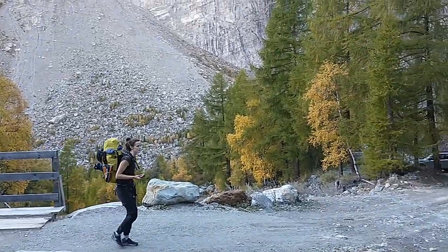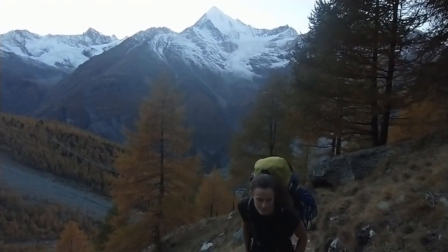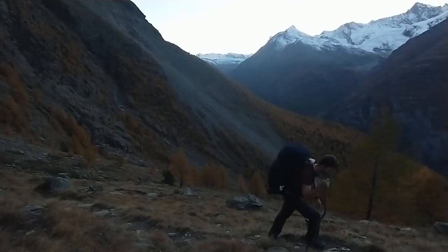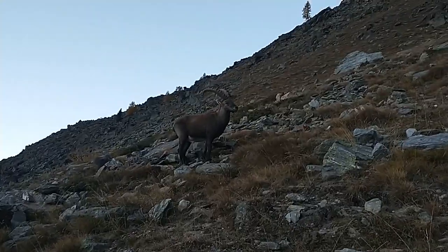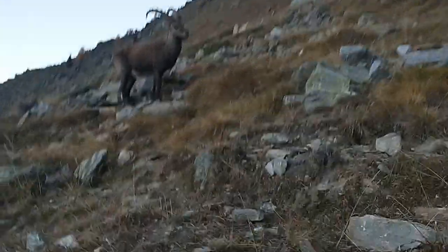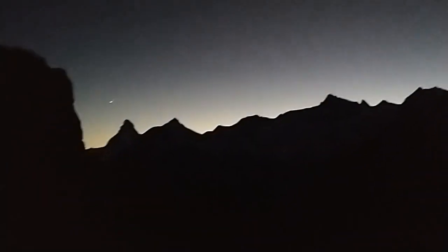Conditions are good. We've got another 3 or 4 hours of hiking to go yet though. Quite big, aren't they? You get this close. And here's the hut. Looking a lot like we have the place to ourselves tonight.